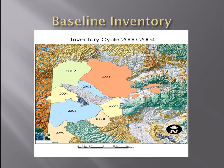We spent 5 seasons, a couple people each season, looking at every nook and cranny of our office for noxious weeds, as well as on the rivers.